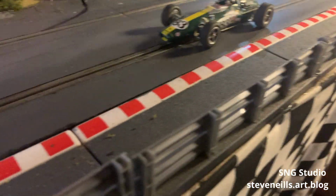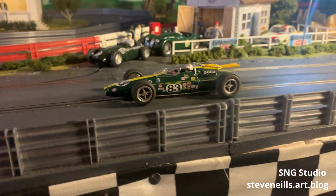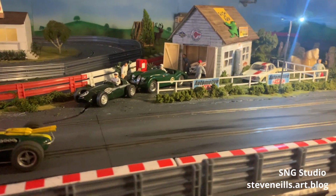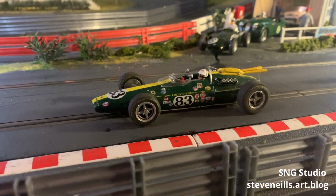That car is amazing. And I have his Dream Slot 2, which I covered in another video. That is just amazing as well. I am going back for more. He's got some Indy cars.